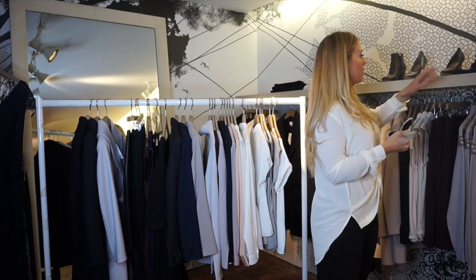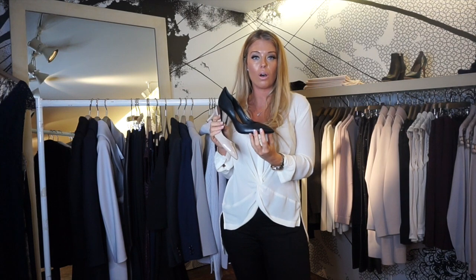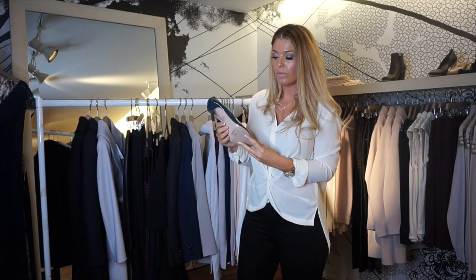So I'm going to finish off with footwear now. So for work shoes, it's very plain and very simple. And I would stick to a typical court shoe in black is your fail-safe, you can't go wrong with. And also nude, again, works with everything. So having these two pairs incorporated into your wardrobe, you'll never have a, oh my goodness, what shoes am I going to wear moment. You may also want to invest in some navy.